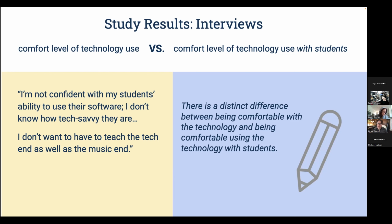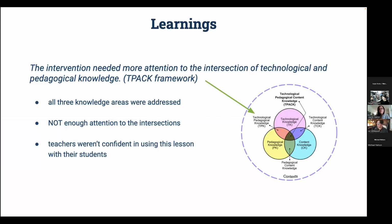Now, the tech ed teachers, they knew where their kids fell as far as technological literacy went. But I think picking out the difference between teaching a teacher how to use a tool, and then having confidence using that tool with students, is two completely different things. And the research really showed that out.